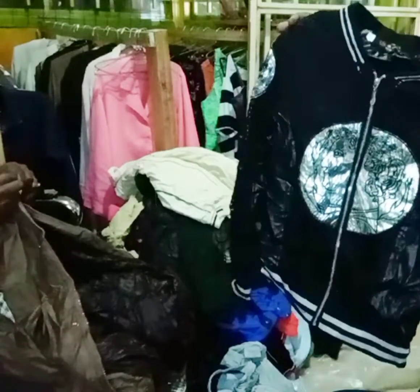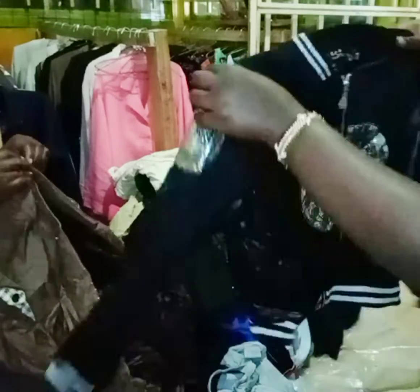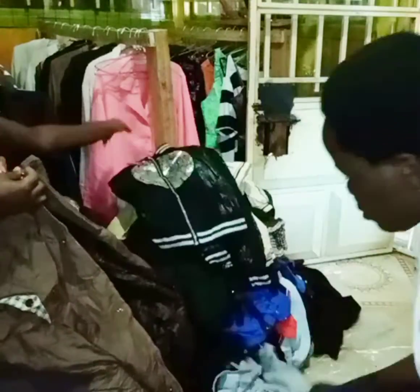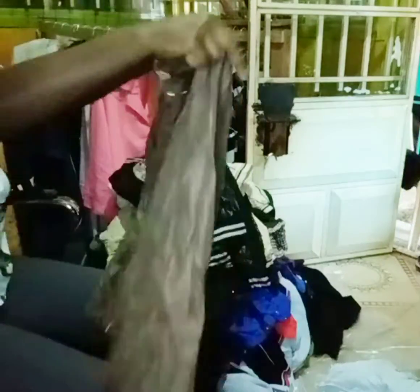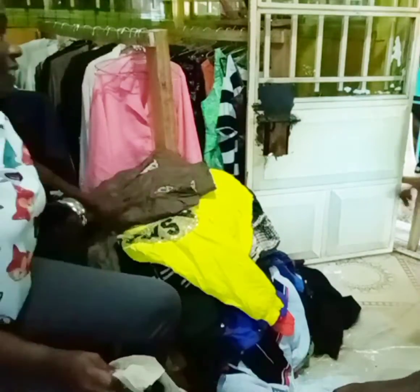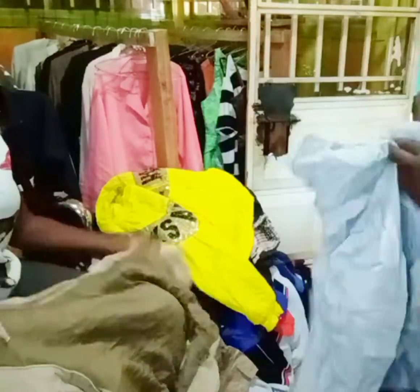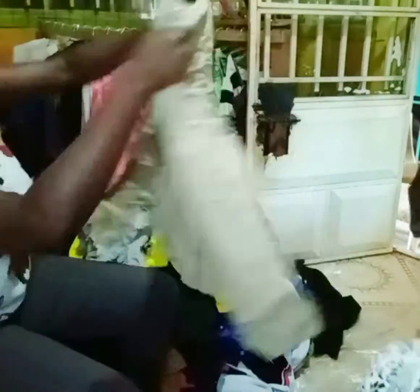Look at that one. It has a label for Versace. I don't know if you guys can see. It's a nice piece. You can see it. It's a very nice piece. And that one is also a good piece. You can see the type of bomber jackets that came from that Bale. We also have the Chinese collared. You see the ones that are zipped across. It was really nice. Actually, I just thank God.